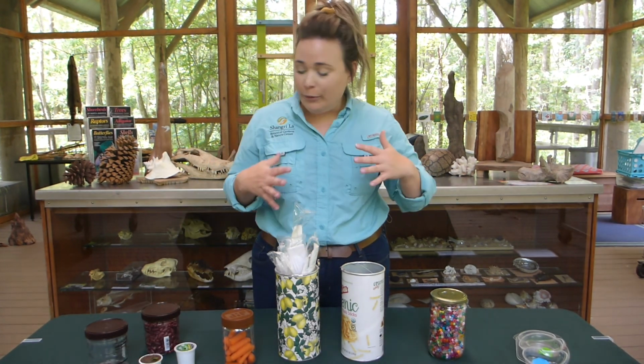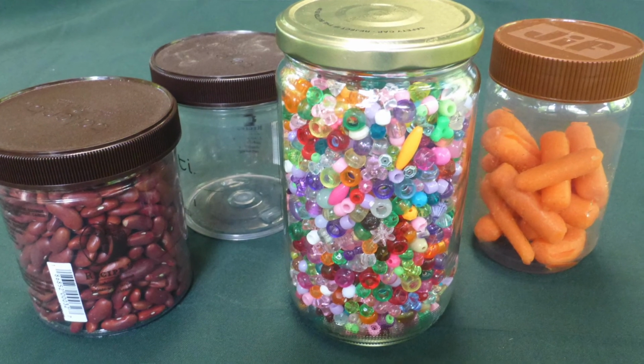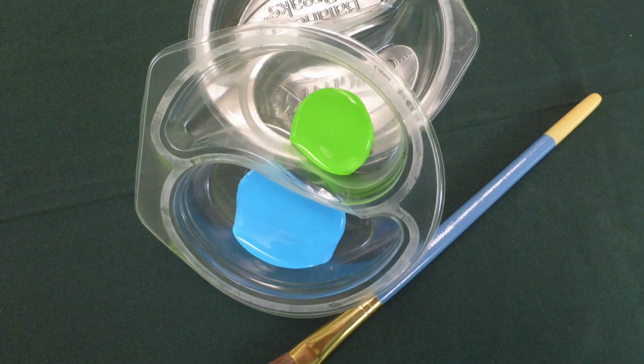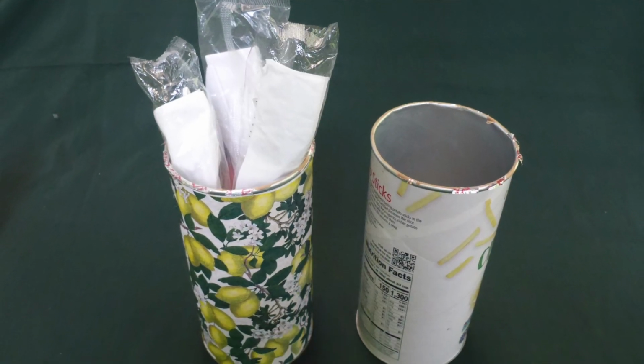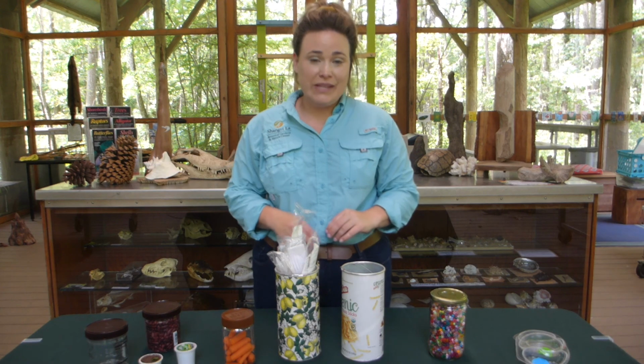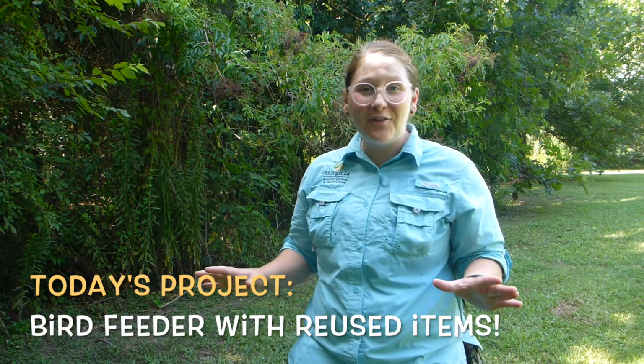Now, on this table, you can see that there's a lot of other items that you normally might throw away that you can repurpose and use. So I want to encourage you, Earth Heroes, and for you to encourage others to reuse items that you have around the house. Today's project is to construct a bird feeder.